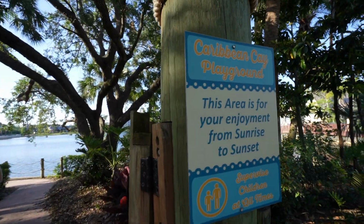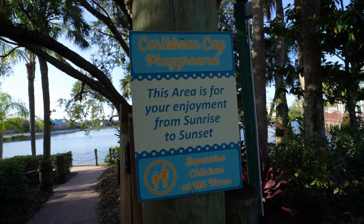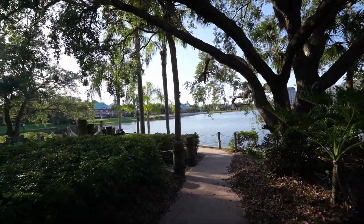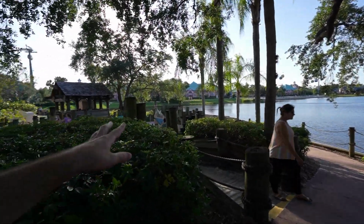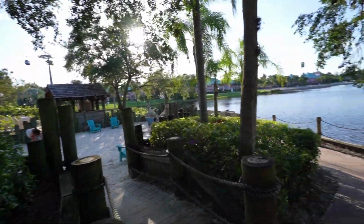And as you can see, look at this right here. It is for your enjoyment from sunrise to sunset. So you can come out here, just enjoy being out on the island, out on the water. Tell me this isn't amazing. You've got all the plants out here. It looks like some beach over here to the left. Look at this. So you can hang out on the beach on your own.